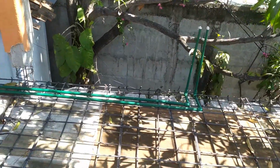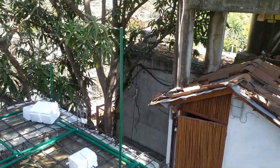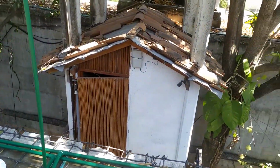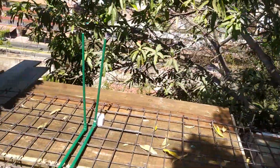There's the kitchen sink. Come over here. We've got the shower. The front door is going to be right behind the shower on the other side of the wall. Right there. And toilet. And the sink right there.